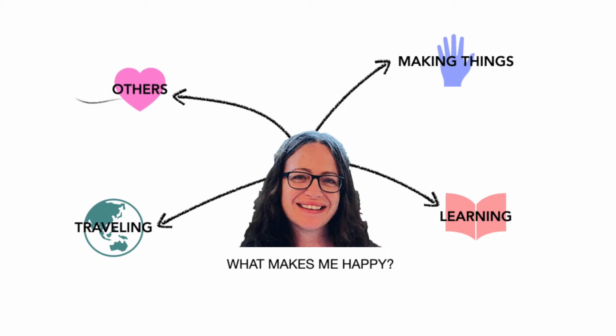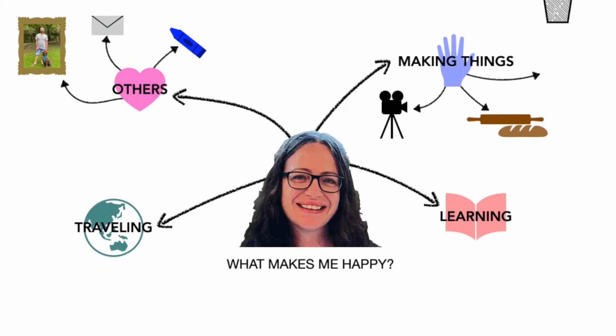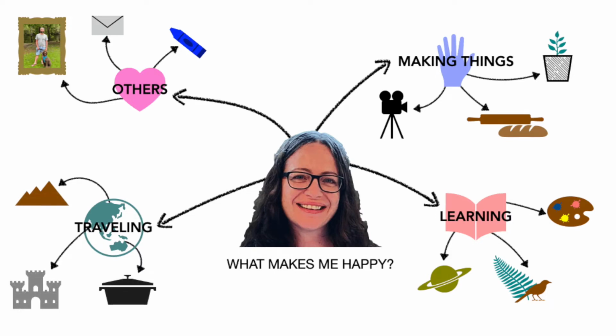Expanding on these subtopics, I can say that my family makes me happy, as well as receiving letters from friends and also teaching children. Things that I like making are these movies. I love baking bread and also making pottery. Learning, I love to learn about art and nature and animals and also astronomy. What I love about traveling is exploring the natural world, trying traditional food of different cultures, and visiting historical places.